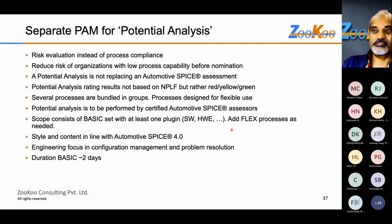The potential analysis rating result is not like NPLF. It may be like red, yellow, green. Some organizations also use this at present, but again, this is unofficial. There is no such scheme in Automotive SPICE. Several processes are bundled in a group; maybe you can combine 2-3 processes together to ask the questions.